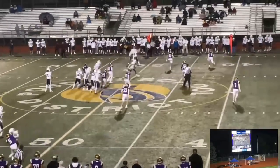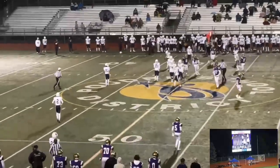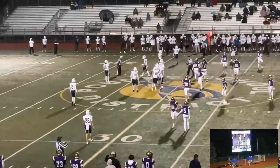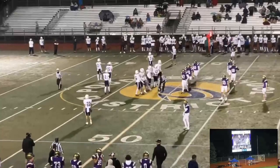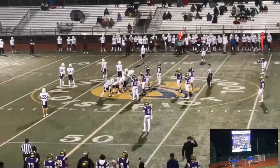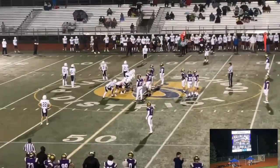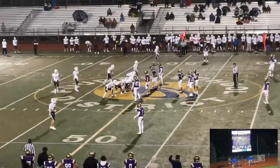Quick pass, the screen, he's off his hands, incomplete. That's going to bring up second and 10. So the Lambkins came out, down 14-7 and a half, took the opening kickoff of the second half all the way to the house. Levi Hermson went about 95 yards, his second 95-yard kickoff return of the year. Missed the extra point. 14-13 Cherokee Trail.